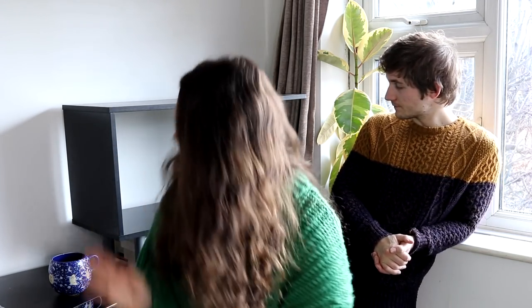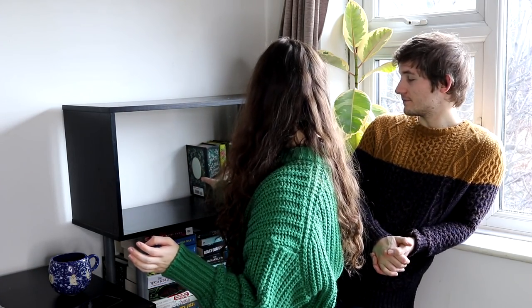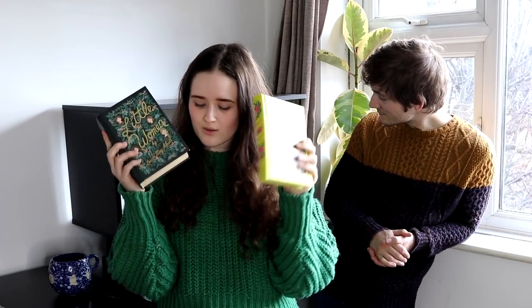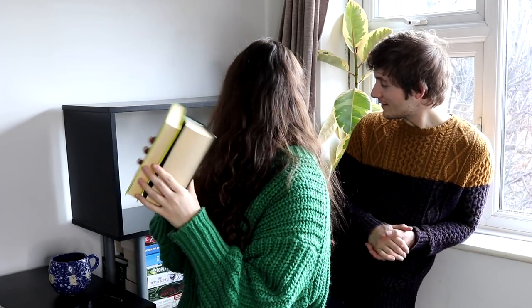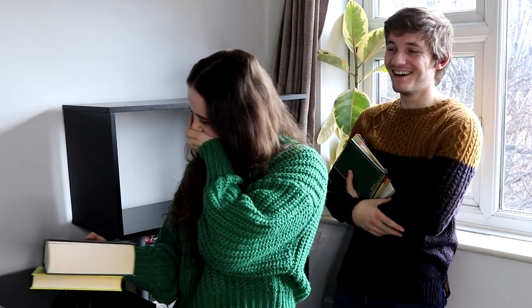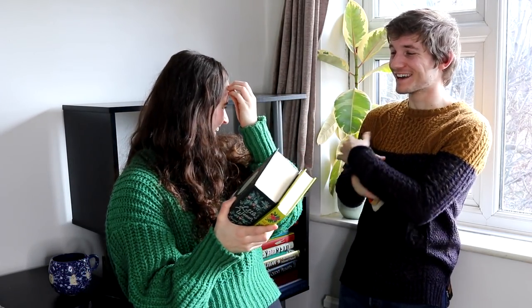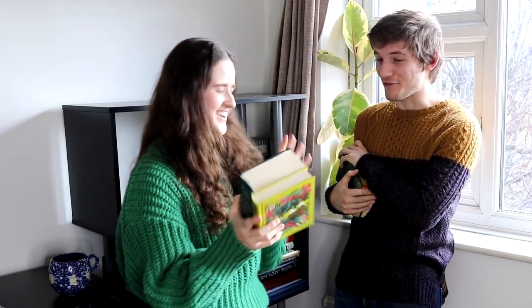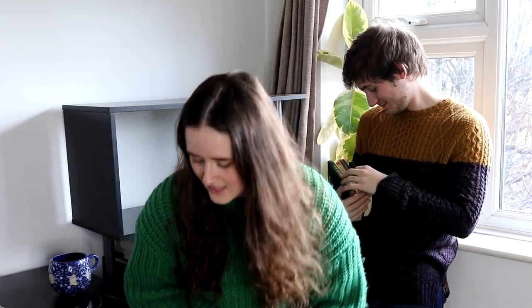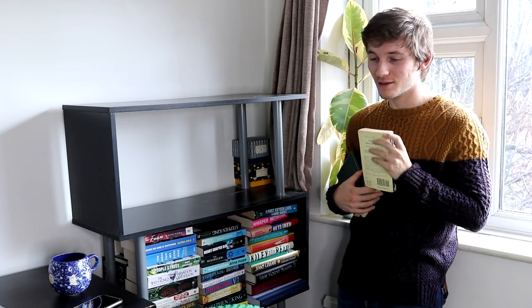Okay. Little Women and Heidi, both in this Puffin in Bloom collection, which is a definite keeper. Oh my God, I've just seen something. Oh my God. Carry on. I've seen it. Carry on. Okay. Heidi and Little Women, they obviously stay.